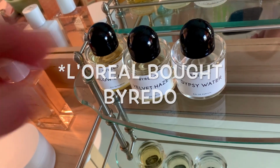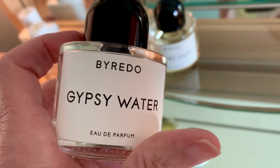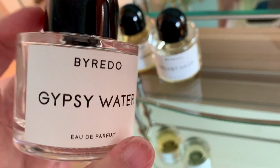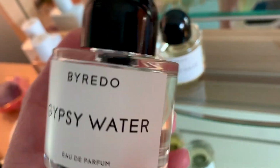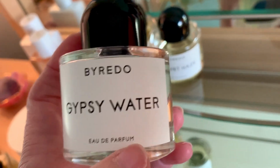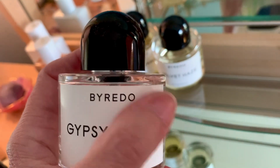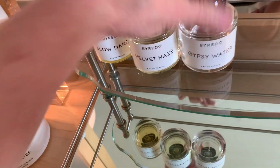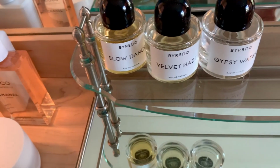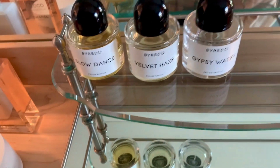So before the end of the year, I'm probably going to purchase another backup of Gypsy Water. And that's the only thing I'm going to do to break my no-buy, because if they change the formula, I just don't want that to happen. I'm not sure what's going to happen with this particular transition at Byredo. So I probably am going to buy a backup of this just in case they change the formula, because it seems like that's what happens when niche brands are sold to a more designer house.